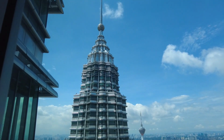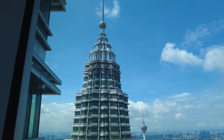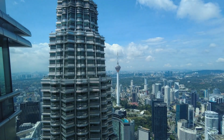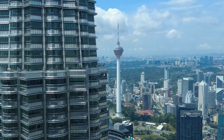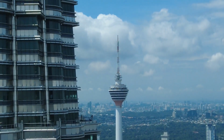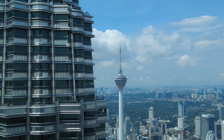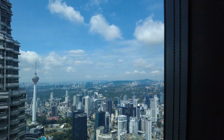Now this is the last stop. It's on the 83 floor. This is the 83 floor. You can see closer over here. This is nice. Maybe I should take from here. I can get a better view. No. Over here? Yes.